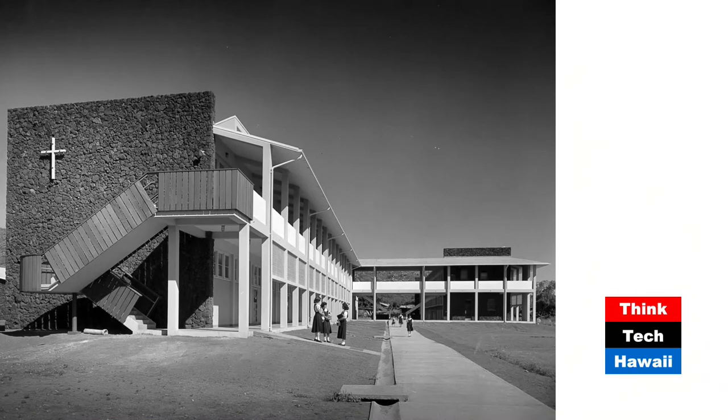Is this a church? No, it's a school. It's a religious school. This is Star of the Sea School. You're correct. And that's why the girls are in the foreground.